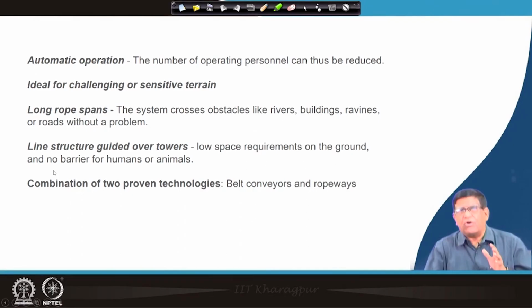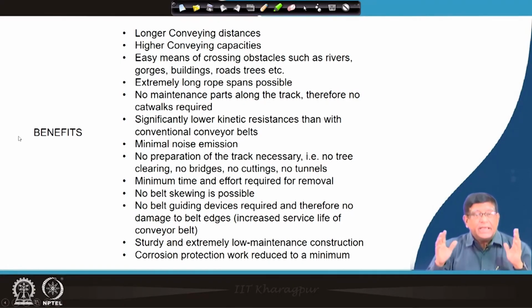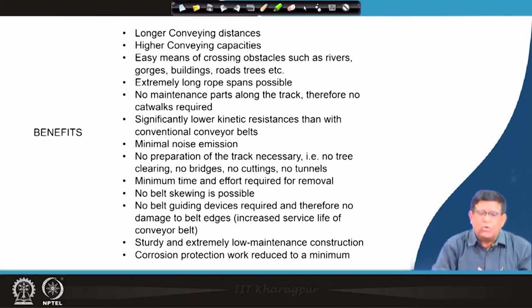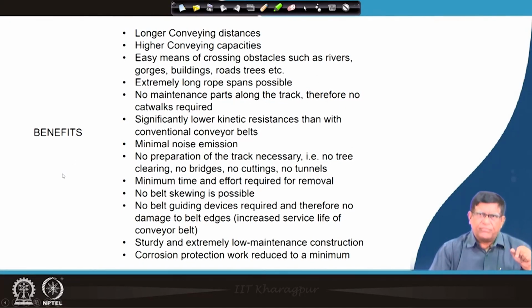So, all things become very convenient for operation, and for both technologies, belt conveyor and rope conveyor, the technology is already known and experts are available. Only we will have to bring together the rope experts and the conveyor experts, and the ingenuity here can give a lot of benefits, like longer conveying distance, higher conveying capacity, and easy means of crossing obstacles; rivers and all will not be any problem. You have one trestle here, the other trestle here, and material will go over. So, it has a lot of possibilities, even over a township it can go. There is one such RopeCon system, most probably in Australia, where it goes over towns to feed a thermal power station. I will have to confirm and verify that, but it is there, you can search in Google Maps also, you can see it over there.